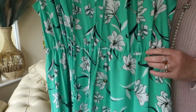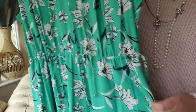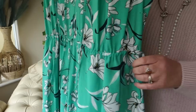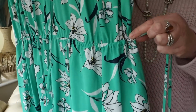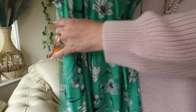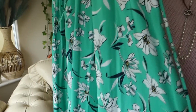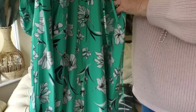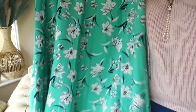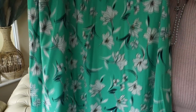It drops down into this elasticated waist, and I always find elasticated waist to be so comfortable to wear. Now it's got the same detail here where you can cinch it in at the waist with these ties. There's one on each side, so you can get a good fit around your waist, and it just drops down into a long skirt. Now this is really long on me, but then again I'm short. So if you're taller than me, obviously the hemline's going to come a bit higher on yourself.